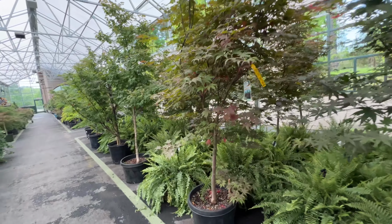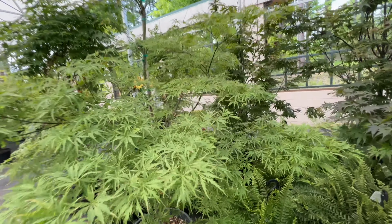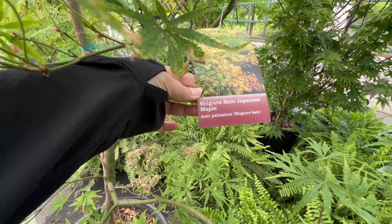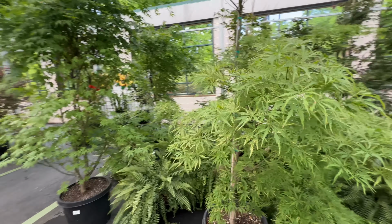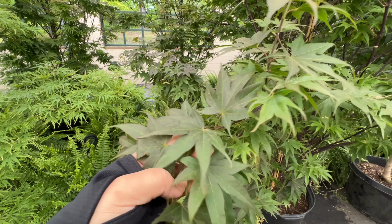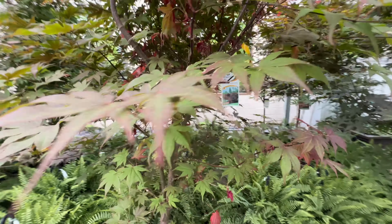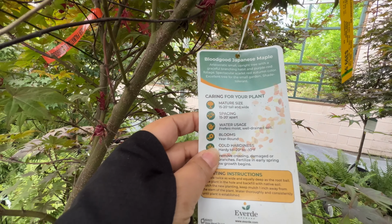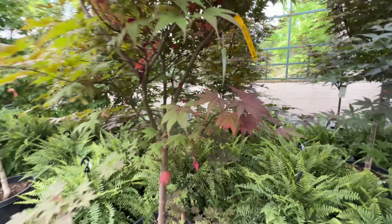So they have a lot of Japanese maples. I definitely want one, but for now I'm still thinking about this one. This is Bato Japanese maple, and this one is Purple Ghost. Look at the leaves on that. This is Blood Good. This gets 15 to 20 feet tall and wide. This is $400. I really like this one.